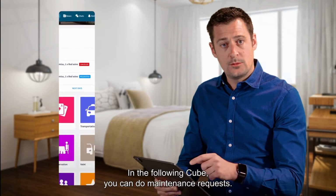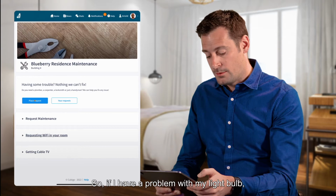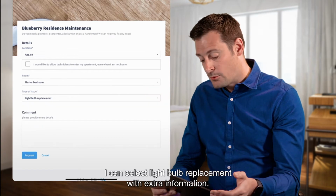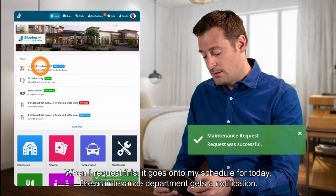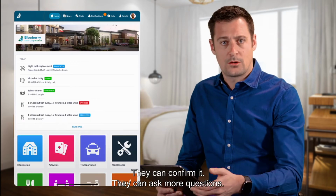In the following cube, you can do maintenance requests. So if I have a problem with my light bulb, for example, in my master bedroom, I can select light bulb replacement with extra information. When I request this, it goes onto my schedule for today. The maintenance department gets a notification. They can confirm it. They can ask more questions.